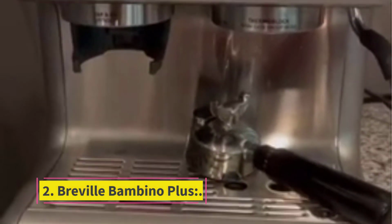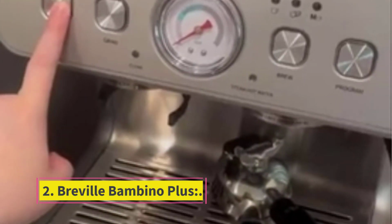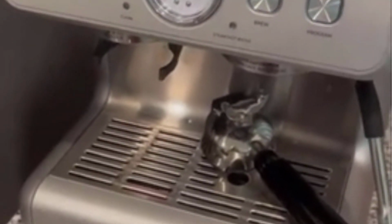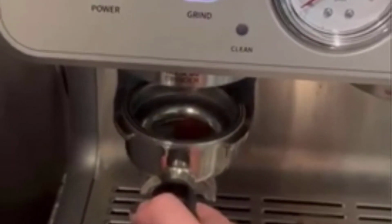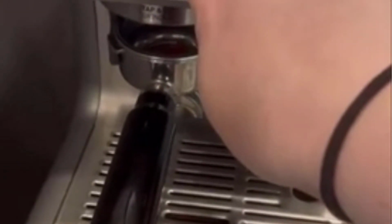Number 2. Breville Bambino Plus. It is made up of stainless steel. There is no itching stain of hot water. You can make good coffee at home. You will be impressed by its taste. You will make good coffee with dry milk as well as fluid milk. You will make your coffee within 3 seconds.